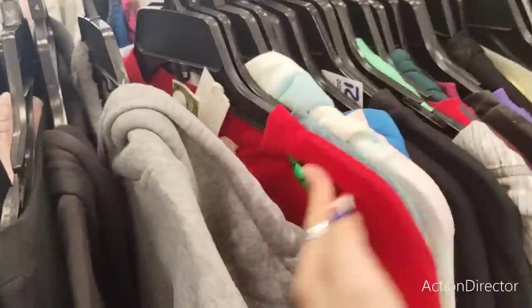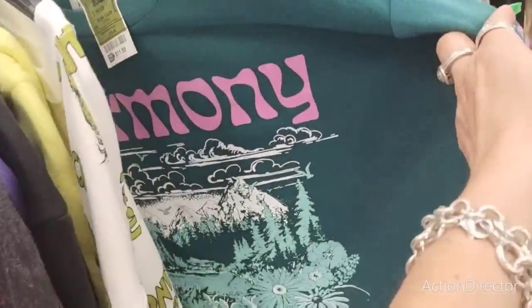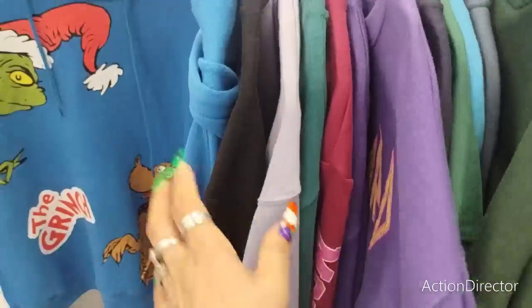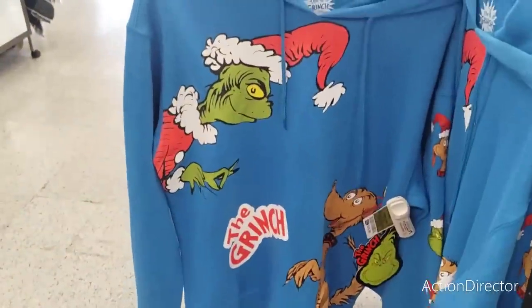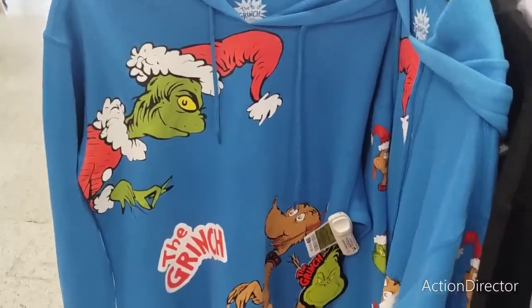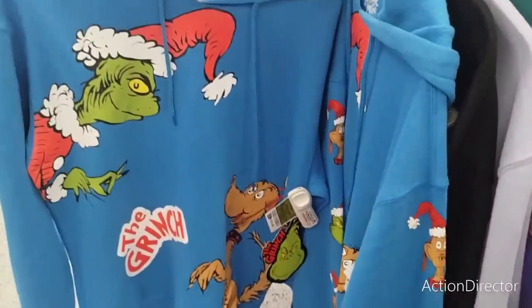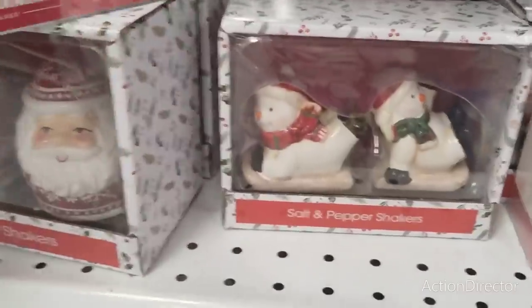Let's see if we can find any more Christmas stuff. No, it just says California. Let's see. No, not seeing any more Grinch. All right, so it looks like this is that's really a good deal considering it's Grinch. And it even has like this Max, the Grinch on the sleeve, and it has a hoodie on it. You guys, look at them.